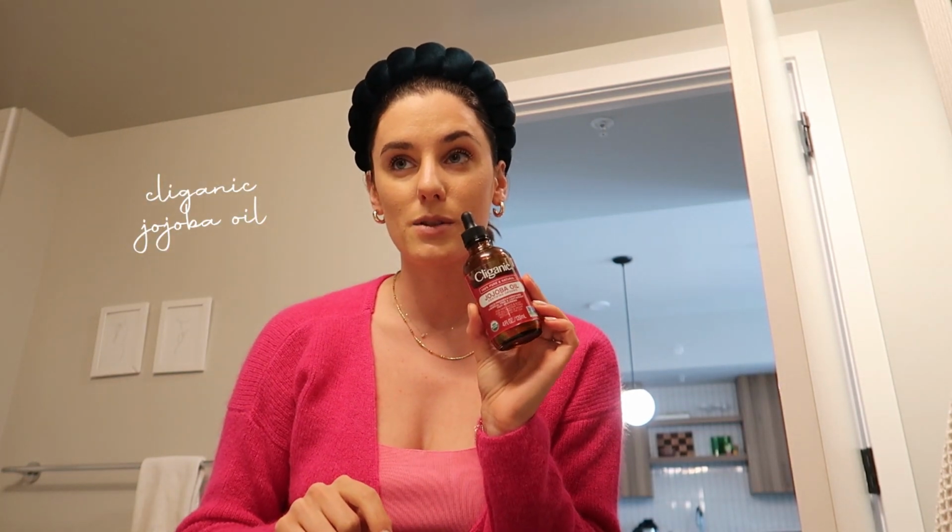I also need to go take my makeup off before the facial. Make it one less step for them. First thing I use is the organic jojoba oil. This was one of the first switches that I made. Take some of this, put it on fingers, and then I'll put it onto my skin and kind of rub the makeup around. And it kind of breaks it up a little bit.